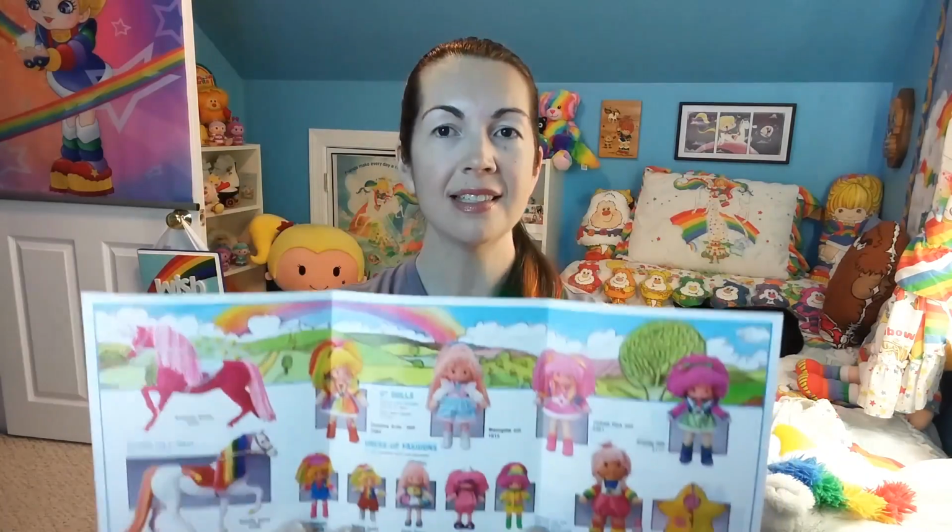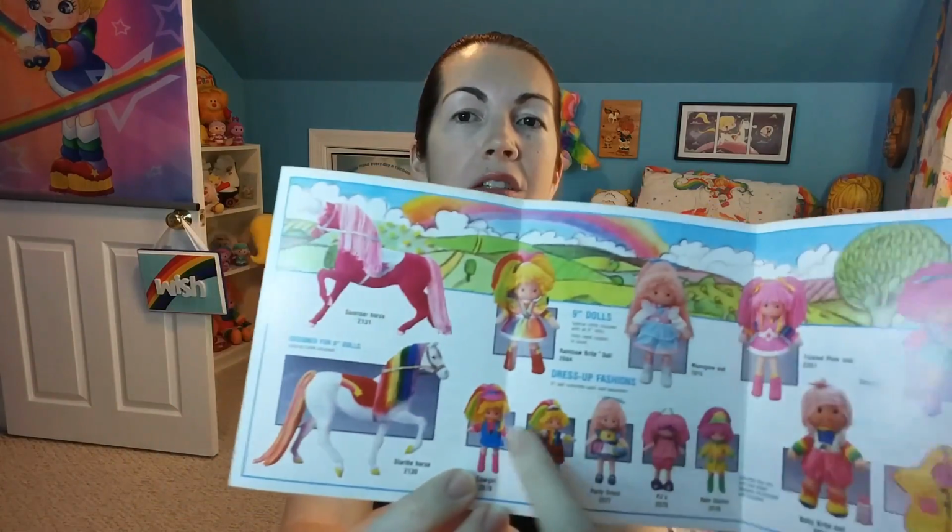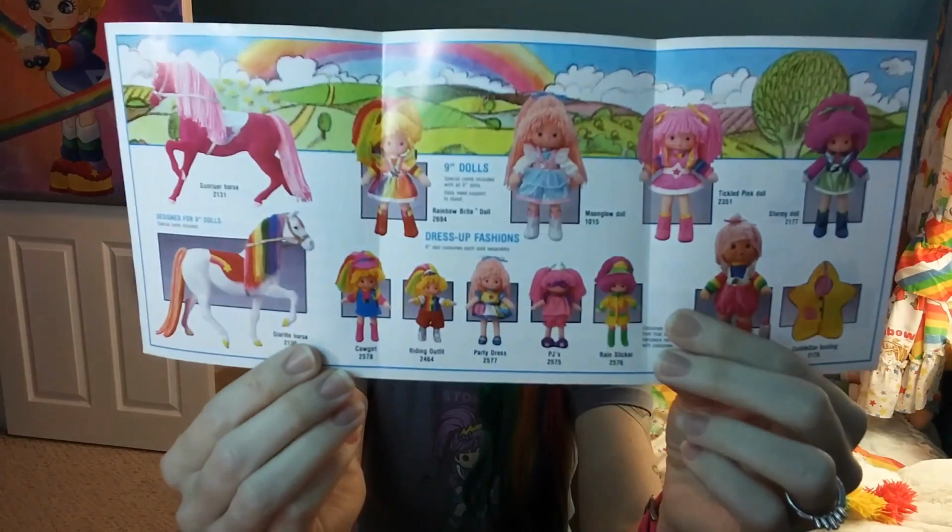And within this, well, there's two things. We see Stormy, that was never produced. We also see these dress-up fashions that were never produced. So I guess those were just going to be clothing pieces that were going to be sold separately, but they never were. We also see Stormy pictured on the back of the Dress Up Rainbow Brite, well, probably Moonglow and Tickled Pink too. I only have a boxed Dress Up Rainbow Brite, but I'm pretty sure the box art is the same on all three. But yeah, on the back of those boxes is also a picture of that prototype Stormy.